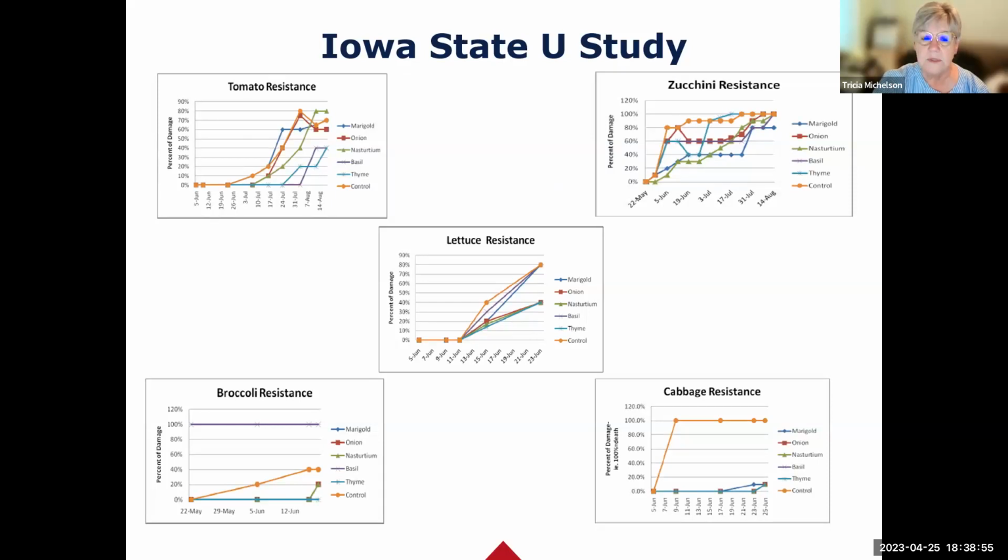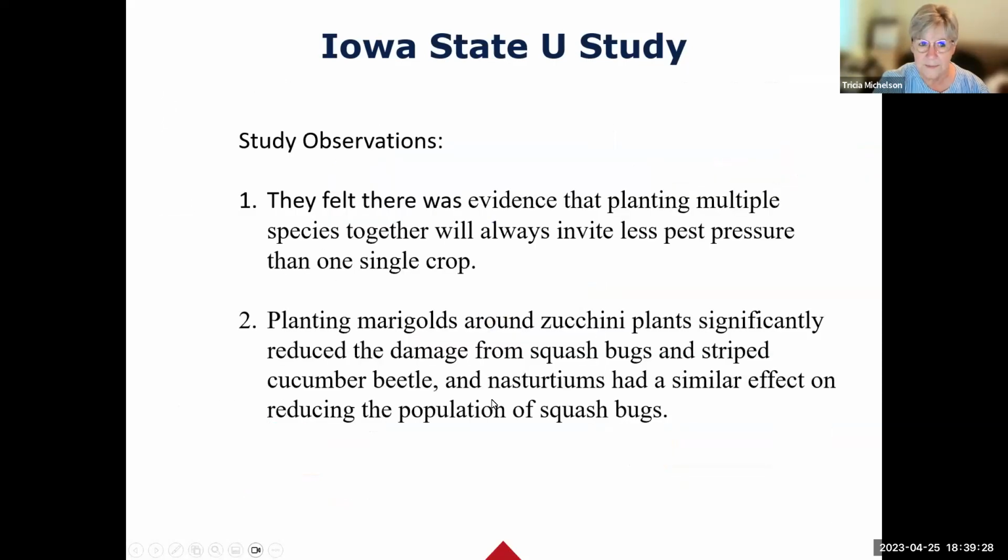They did have problems with their broccoli and their cabbage and the number of companion plants that they were actually able to grow. But when you look at these, you can very much see that the results didn't necessarily support the companion plant in a grand way. Yes, the marigold did a wonderful thing in the zucchini area, and not so much in tomatoes. You know, it's on the outside of the control line. So these results were interesting.